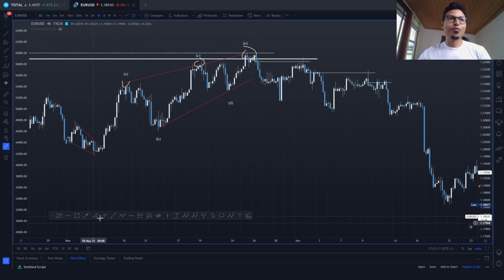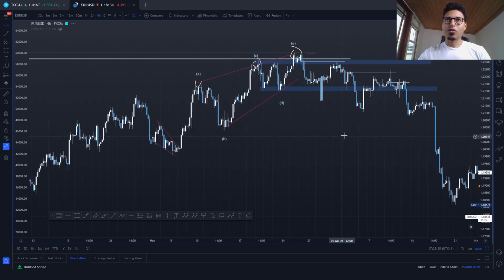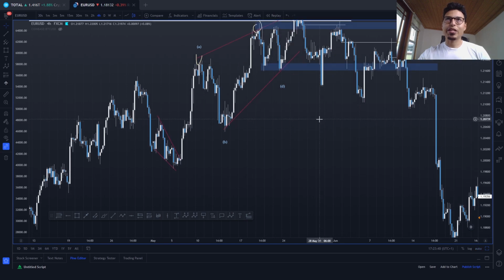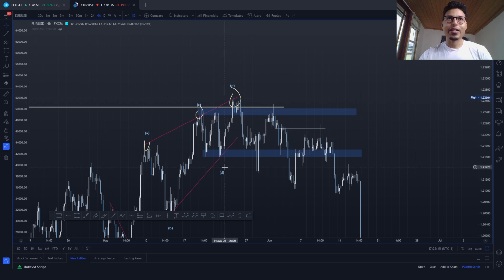Now we're on the H4, and like I told you guys before, I also look for Wyckoff patterns. And so I can see here that with this big impulse, we had somewhat of a selling climax. So this range here, I'm very interested in this particular range, right?